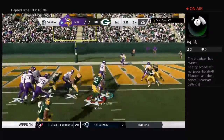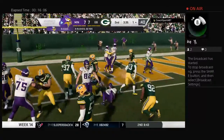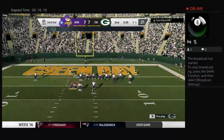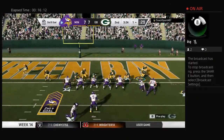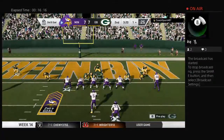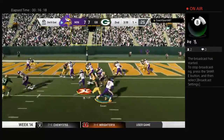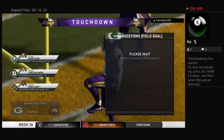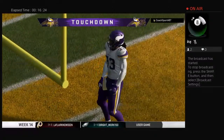They'll run for it with Cook. And he pushes forward but comes up short of the goal line as he'll get a yard down to about the 1. A minimal gain there on the 8th play of the drive. They try again with Cook. And he'll get in. Touchdown, Minnesota.